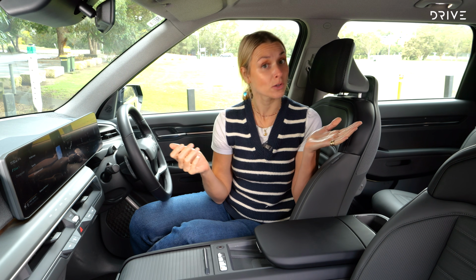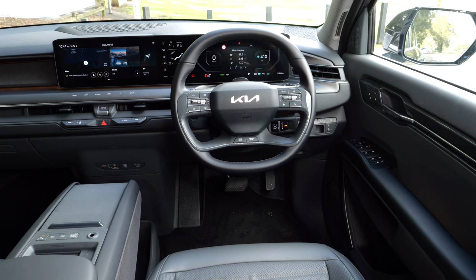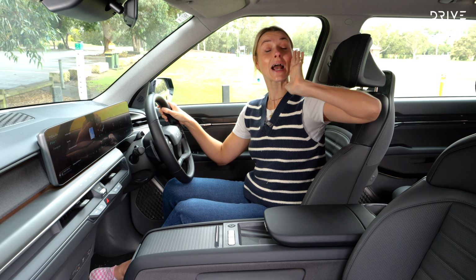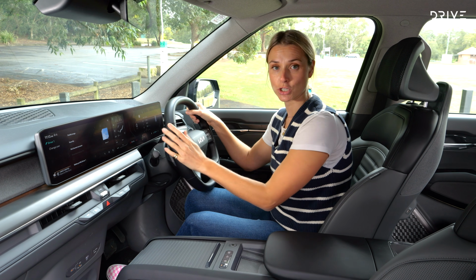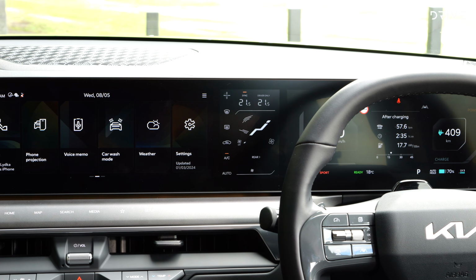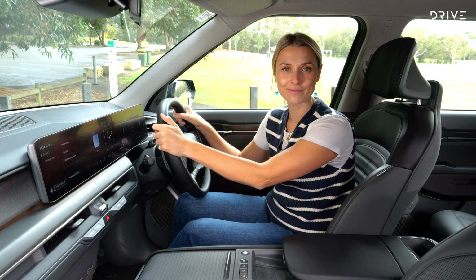Right, there's a lot to get through, so let's start here at the front. Here in the front is where you can see I'm really swimming in swathes of space. I'm practically having to shout at my passenger. In between the infotainment screen and the driver's display, you've got this 5-inch temperature control panel. But what's a bit frustrating about that is that it's eclipsed by the steering wheel, so it's a little bit hard to access when you're on the road.